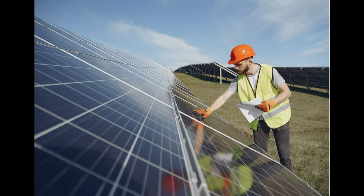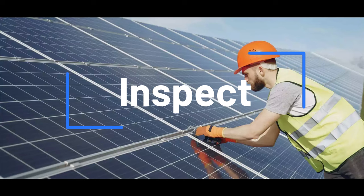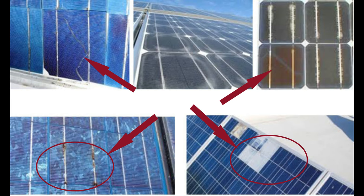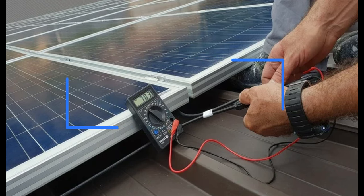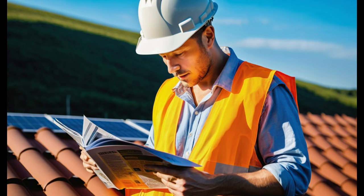Next up, when you find a potential seller, inspect the panels thoroughly. Look for any visible damage like cracks, snail trails, discoloration in the metal bus bars and the glass, or signs of corrosion. If there are any of these visible damages, the panels may have some performance issues and may not be worth purchasing at all. Test the electrical connections with a digital multimeter or a solar multimeter tester. I'll put up a picture so you know what I'm referring to. Also, ask for maintenance records if available.